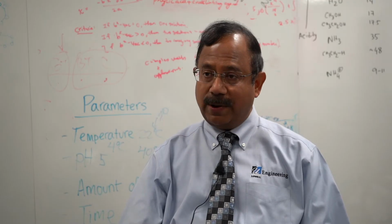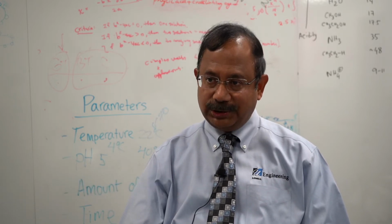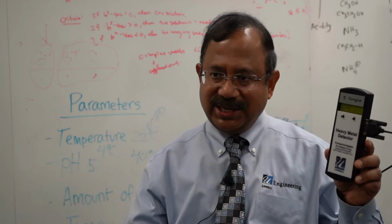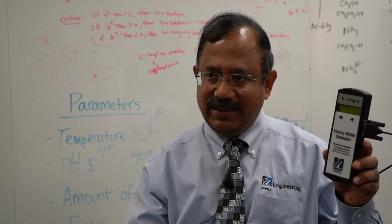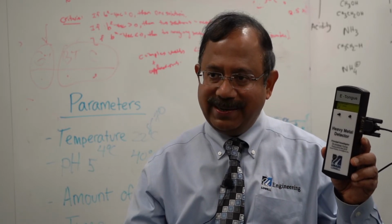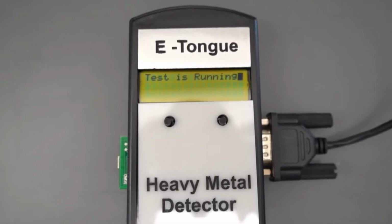This project is about developing a user-friendly handheld device that can test the quality of water in a matter of minutes for the presence of harmful toxins such as heavy metals or harmful organics. Our technology to address the needs of the Army is this user-friendly handheld device that is battery operated and has a visual screen that gives the results in a matter of minutes.